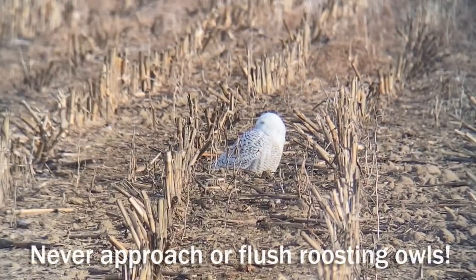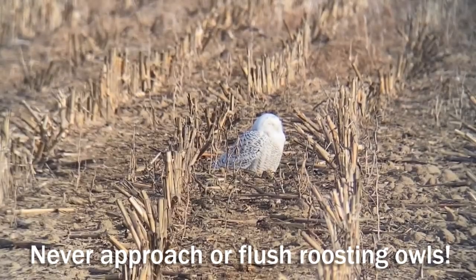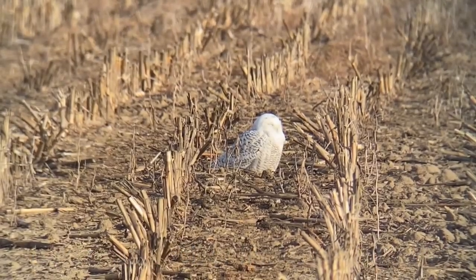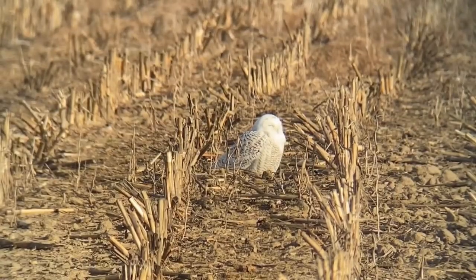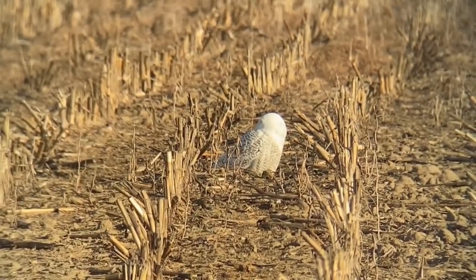Never approach or flush roosting owls. Although they may be out and visible during the day, making it seem as if they're active, they are actually nocturnal, which means they are trying to rest during daylight hours. A constant barrage of disturbance keeps the owls alert and unable to rest. This causes them to be unnecessarily expending energy that would otherwise be used to keep warm or to hunt for food.